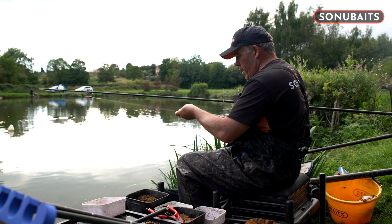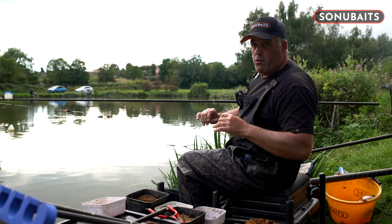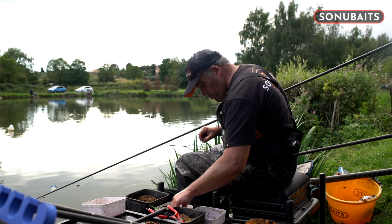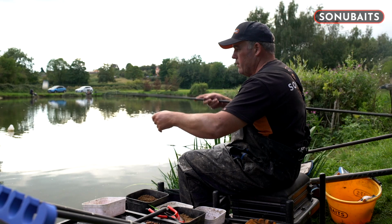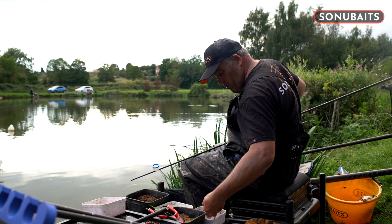So corn's been great, but there is an opportunity to, you know, if I've caught a load of skimmers as well, to be fair. I've had a real nice day, you know, skimmers up to 1.5 pounds, some great big F1s. It's been awesome. Nice big piece of corn again. What did I do last time? Run out a few more 4 mils.